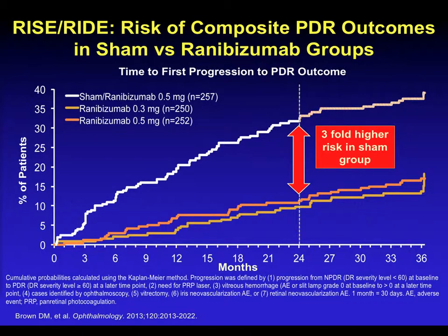Well, again, this is taken from many of the clinical trials for anti-VEGF that have looked at primarily treating diabetic macular edema. So this slide comes from RIDE and RISE, looking at ranibizumab. And you can see here the ranibizumab groups in the orange and the yellow have a threefold lower risk of developing a composite proliferative diabetic retinopathy outcome.